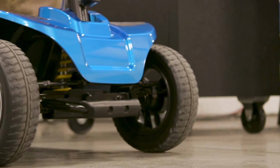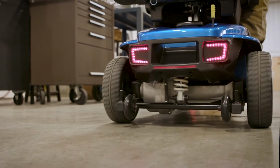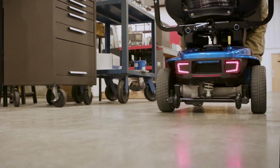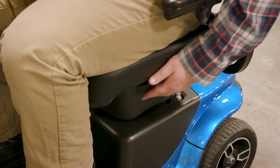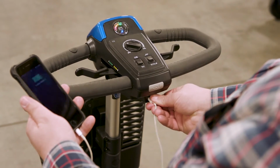A smooth and comfortable ride built with the durability only Pride can offer. With this scooter, you'll enjoy our patented Comfort Track front and rear suspension, giving you superior performance beyond that of other scooters. The Revo 2.0 is equipped with a variety of features that provide convenience throughout your day.